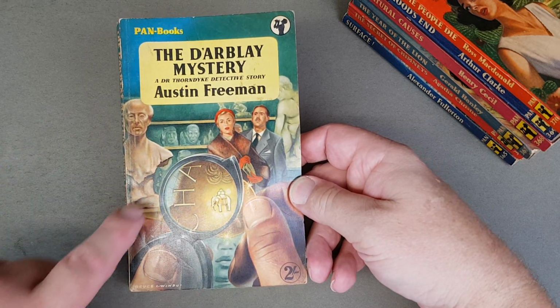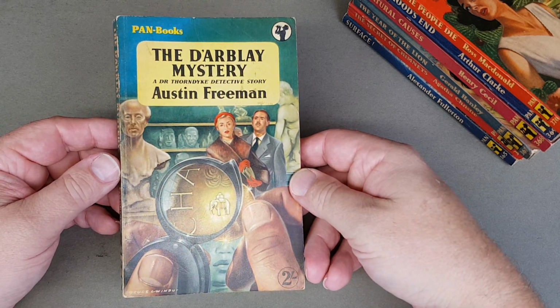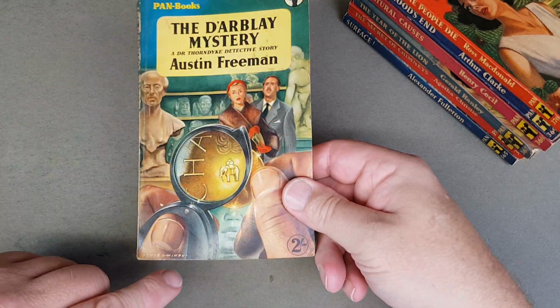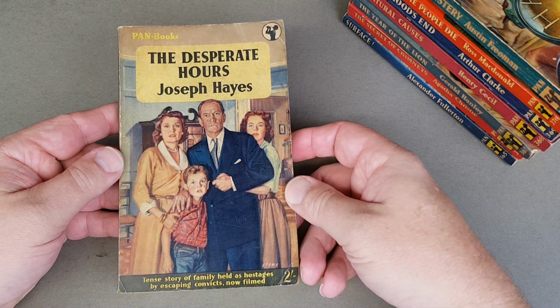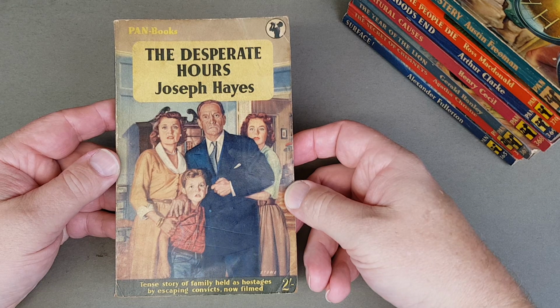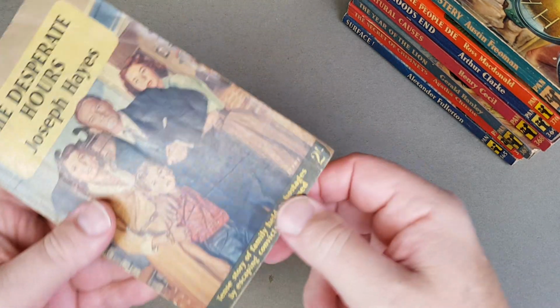Look at that, that's really nice, isn't it? Under like the magnifying glass there, looking at detail on the coin. Bruce C. Window, that was the artist I was trying to recognise just now. $3.72, The Desperate Hours, Joseph Hayes. Tense story of a family held as hostages by escaping convicts, now filmed.